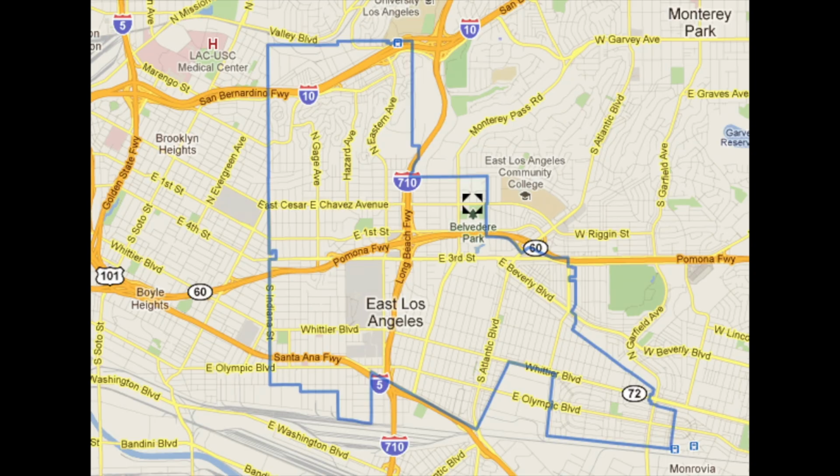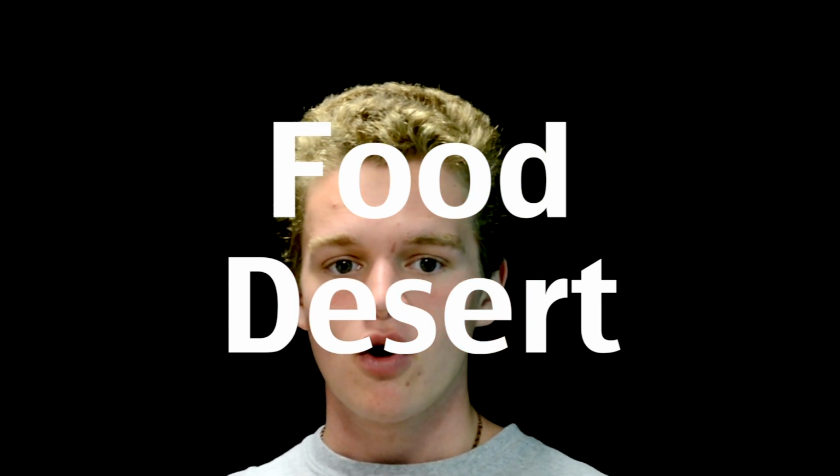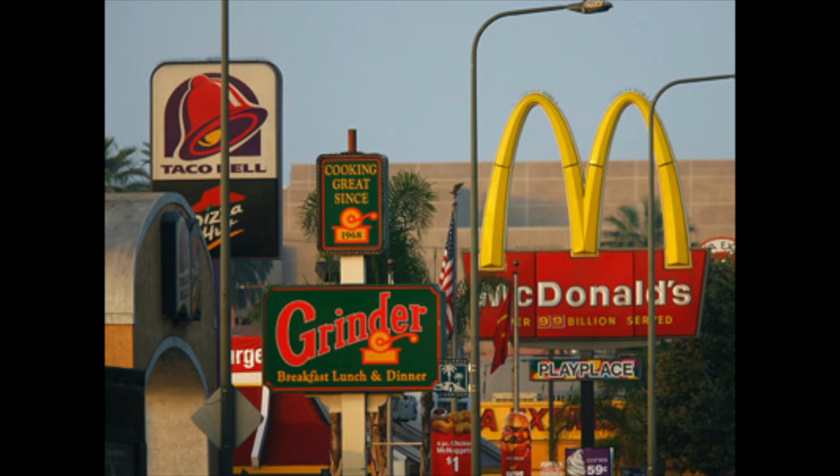As convenient as going to a supermarket and picking that food up seems, many areas in California, such as East Los Angeles, are in a food desert, where fresh produce isn't readily available. These areas depend on fast food chains to receive their food, and people in these areas are found to be obese and suffering from many health issues.